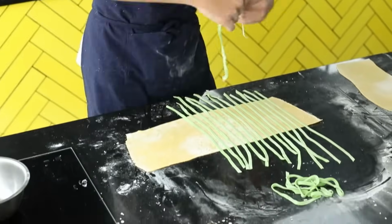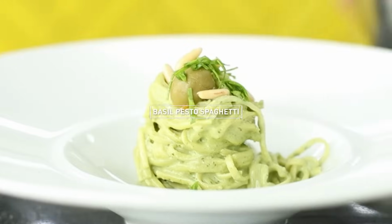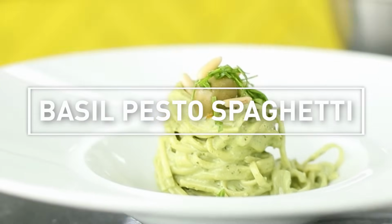I gained an interest and started doing my own research, doing my own studies in the Italian cuisine, and started doing my own dishes, making my own recipes, practicing. So today I'll be making basil pesto spaghetti.